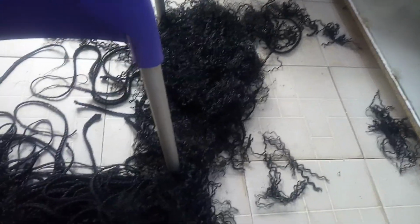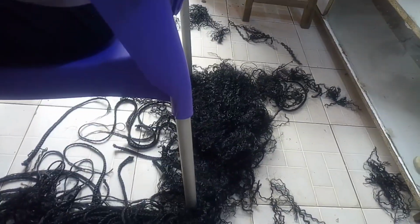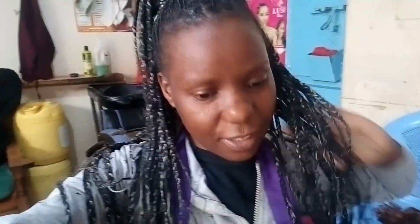So guys, we've been busy for like 1 or 2 hours. We had a client who wanted us to help her remove some braids. But now we are done with her and she has gone. She didn't want to appear on camera. And now I want to take you through the process of making someone's head. Like, you see this?